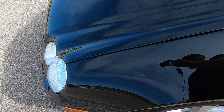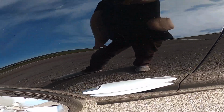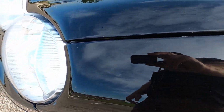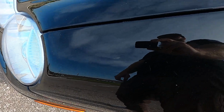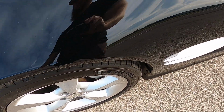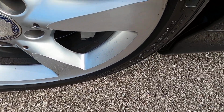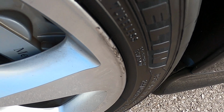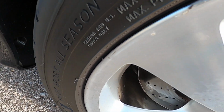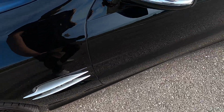about 13 years old. Looking at the front driver's side fender area, it's in great shape except for the few very small rock chips towards the driver's side headlight. Not really a big deal. Front driver's side wheel, a little bit of chipping on the finish there on that side. A little bit of rash up here at the top, a little more chipping over on this side. Those are pretty minor defects that are not easy to see.